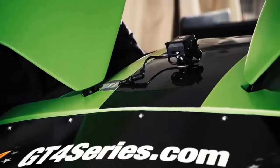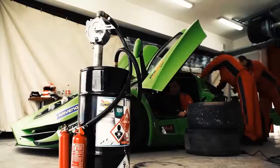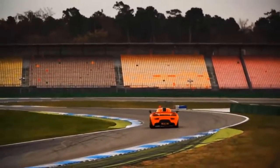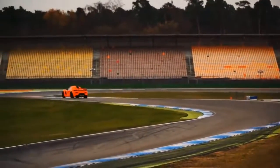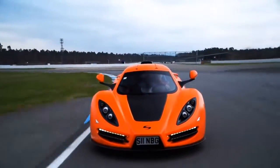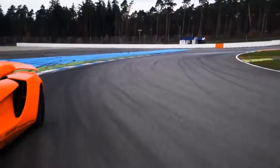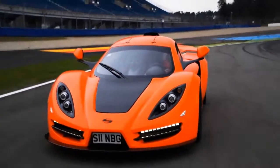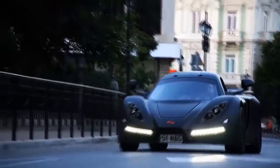Its GM Source 6.2-liter 525 horsepower LS3 V8 engine and Porsche 6-speed manual transmission push the R1 to blazing speeds, coming in at 0 to 62 miles an hour in just 3.5 seconds and a top speed of 170 miles an hour. The Sin R1 leaves little doubt as to its supercar status.